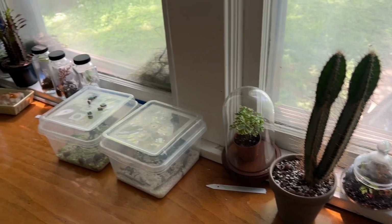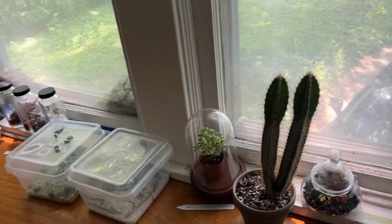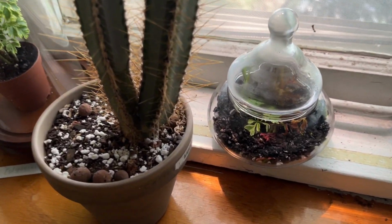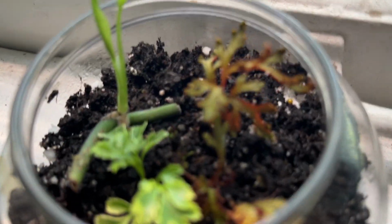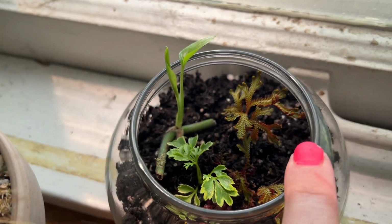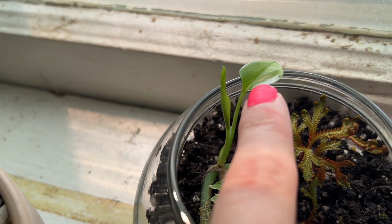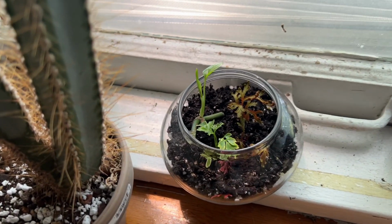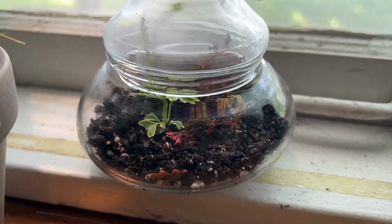I have this little area in my living room and it just gets a south-facing window, so it gets fairly good light. In this little terrarium that's fairly new, I have a few cuttings of Aurelia and then Selaginella and then pothos, some variety of pothos. And it's being acclimated very well in there.